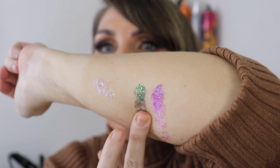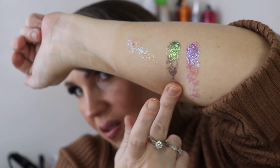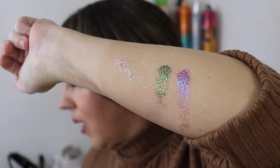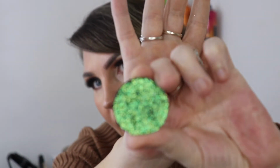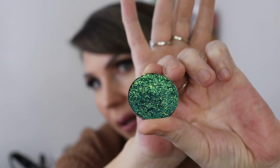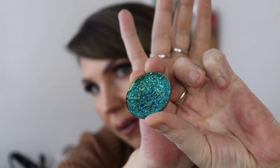Emerald. This one is stunning, like really stunning. I love this one. That is so nice. Can you imagine that when I wear my green looks? This is definitely a duochrome. It goes from blue to green. You'll see what I mean. So can you see how it looks green and then it can look blue? And so, there you go.